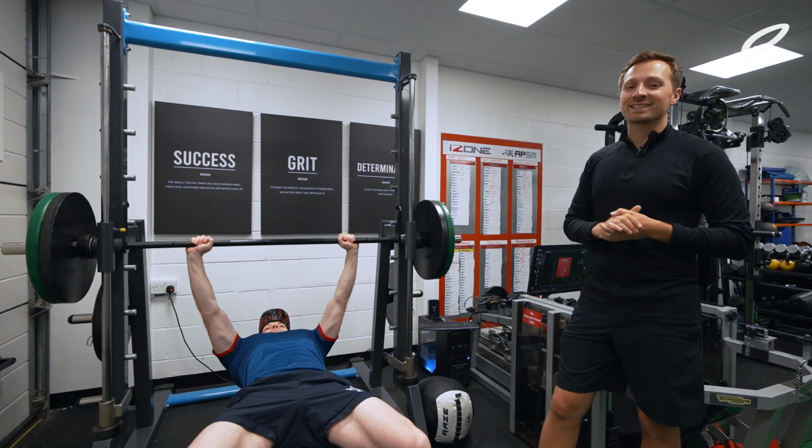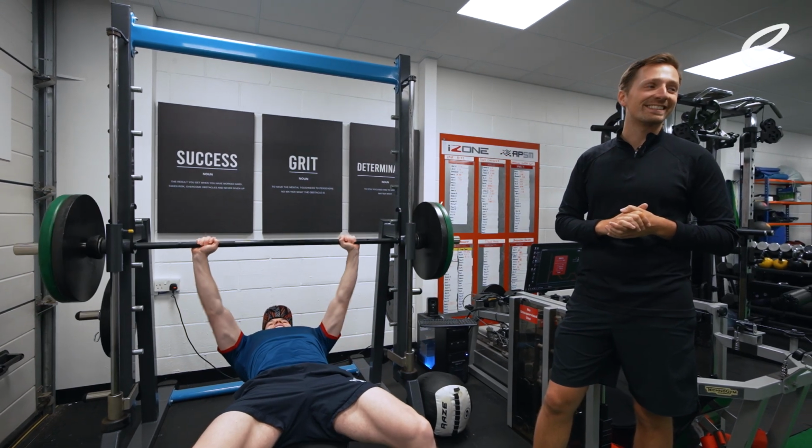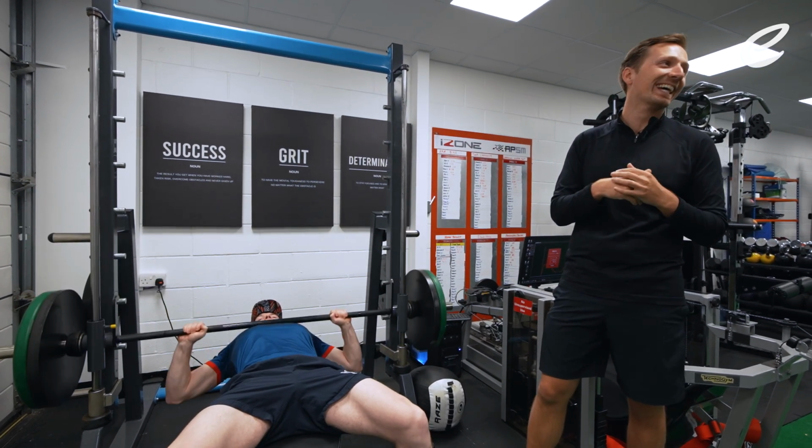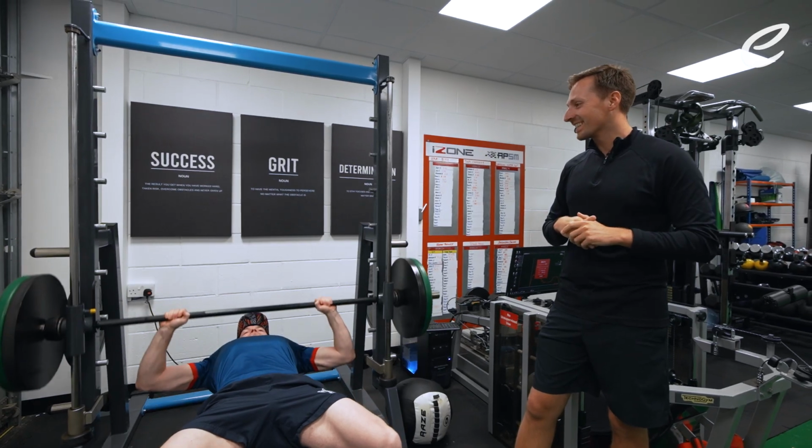So this is exclusive Formula E content, guys. This is Tickton bench pressing. It's what everyone's been asking to see. Look at that with ease.